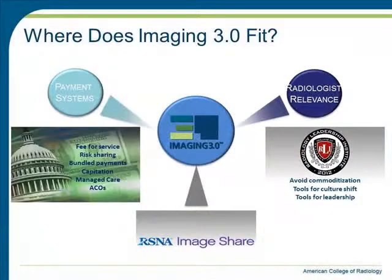It's going to build relationships. It's going to fit with every payment system. It's going to help us with our radiologist relevance and hopefully empower our patients through things like the RSNA image sharing program. Jim Rawson says it's hard to put patients in the center if you're sitting there yourself.